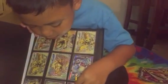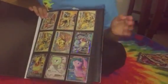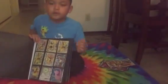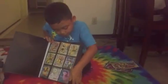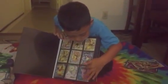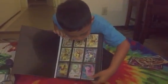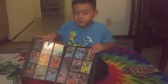But this one's upside down, and it's really colorful. And this one, Mew EX, I want to say thank you, Kaden, for giving me the Mew EX. And it has like the little circle sparkles. And I don't know how much damage it does, but we're going to go to the next page right now.